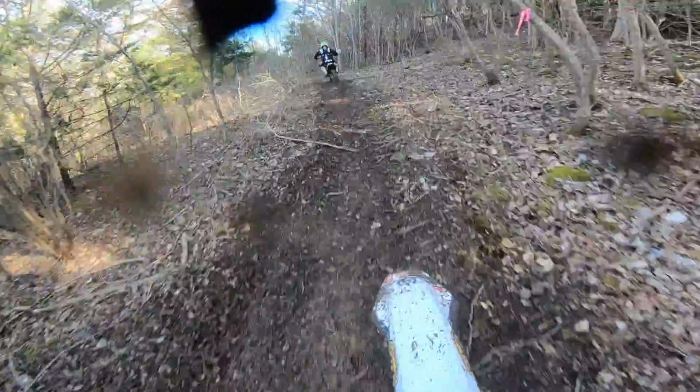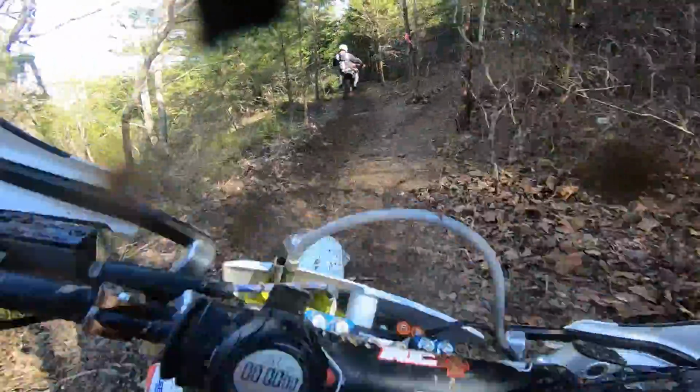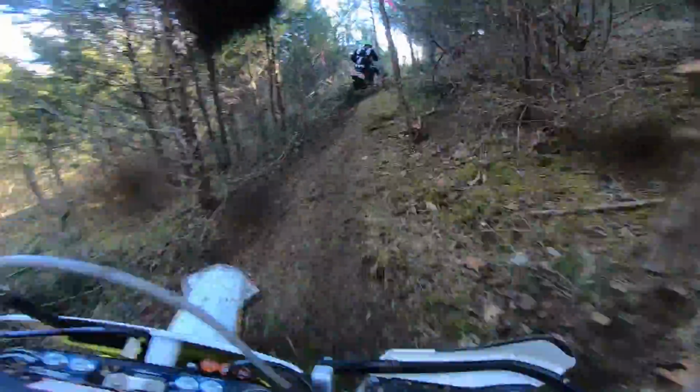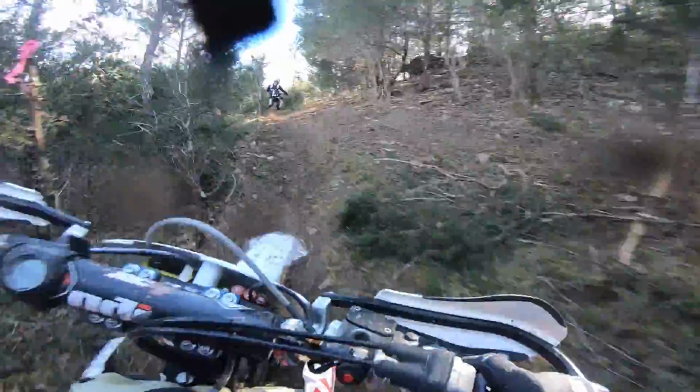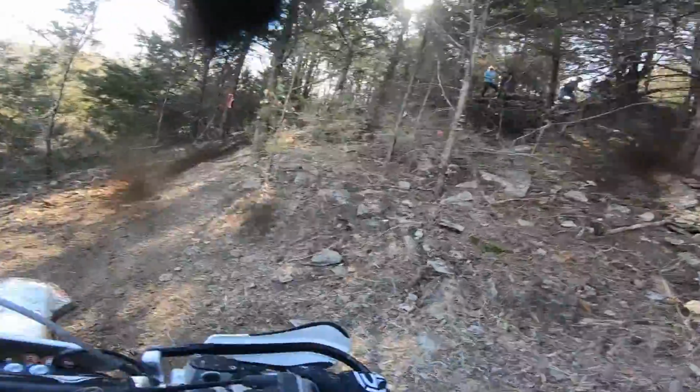Alright, so we're coming up on, I think, what was the hardest hill of the day, and I think it was hard just because it had a switchback in it, and it just made it difficult to carry your momentum up it and just keep going up it.